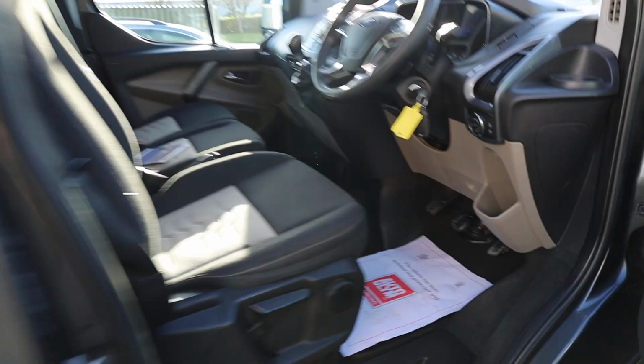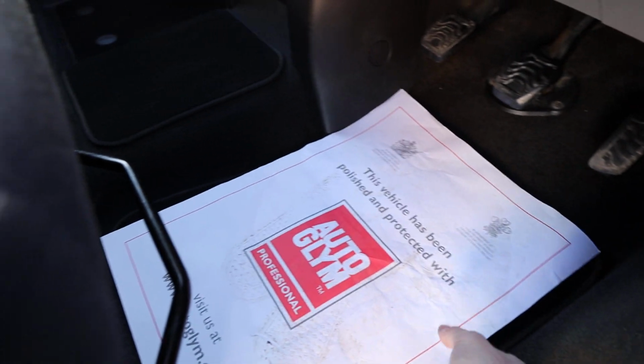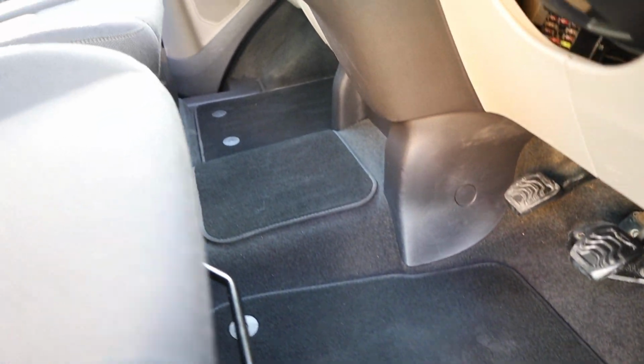As we continue, just before I leave the cab here, you can see that we've got cab carpet in the front of here. If I just take this mat out the way, you can see that we've got the carpet over mats in the front, but absolutely beautiful in there.